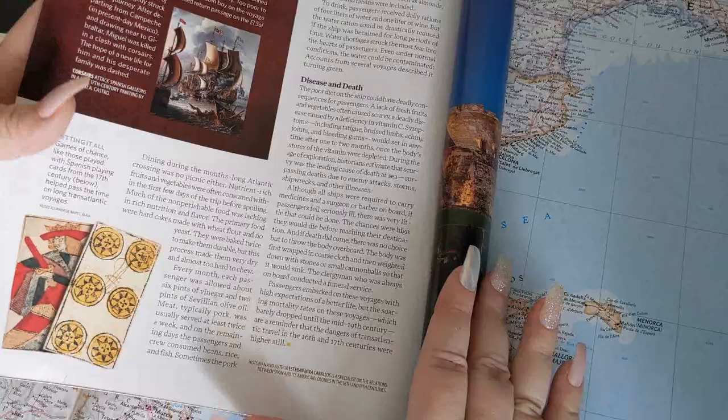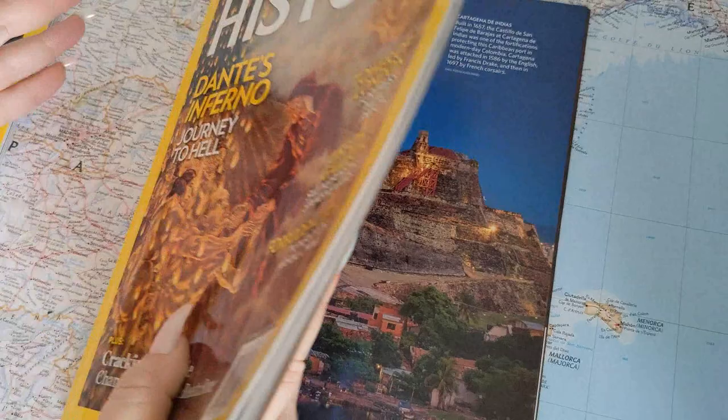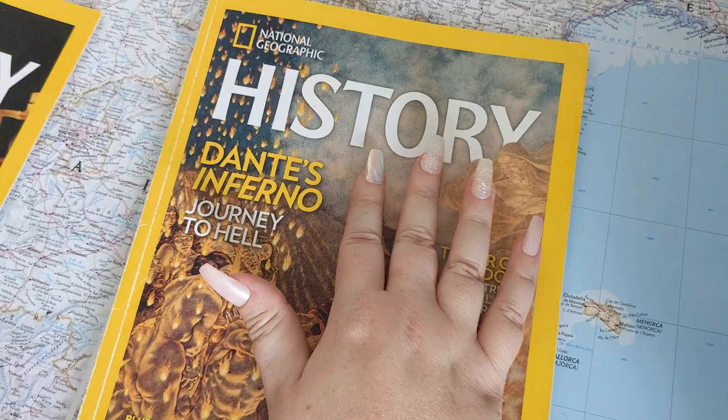Speaking of cannonballs, my upstairs neighbor was just throwing some around. I apologize for that. But that's going to be it for tonight.